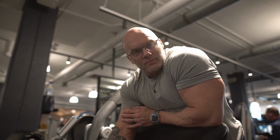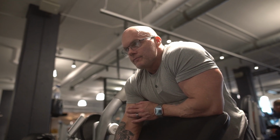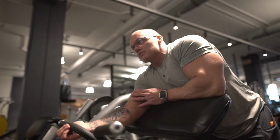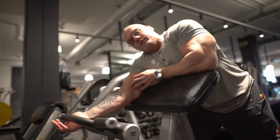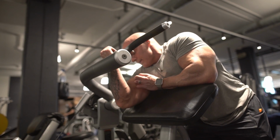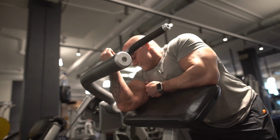So let's move on to number 3. All right, so we're gonna do another easily visible one, but I'm gonna talk about range of motion. So this is a preacher bicep curl, and it's one of those ones that if you don't do the full range, it's definitely gonna hinder your development. So you wanna come all the way down to a full stretch and then all the way up to the full flex. Down and up.